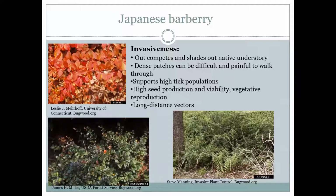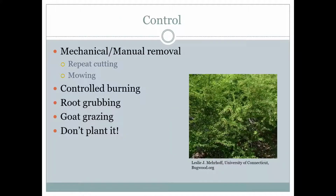Again, back to those shared traits of invasive plants. Japanese barberry has a very high seed production and viability, and it can also spread vegetatively. The arcing branches that you can see here can take root when they touch the ground.